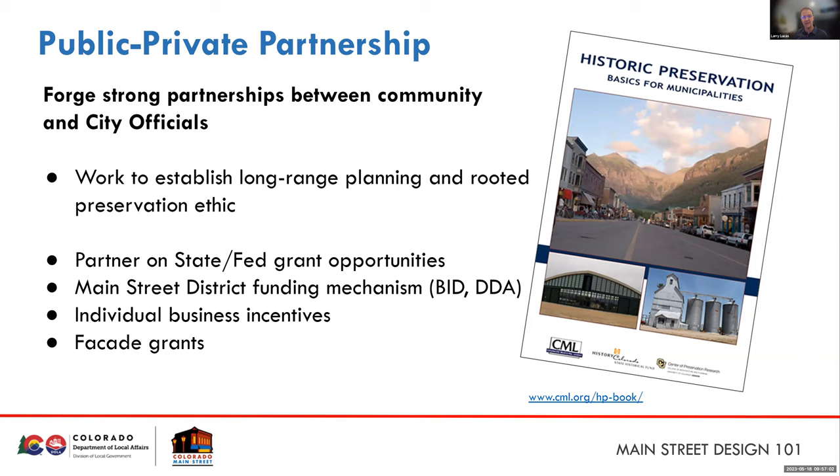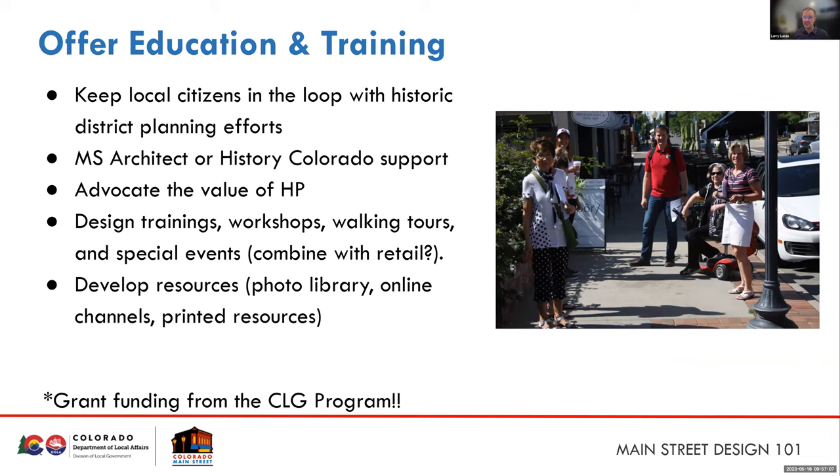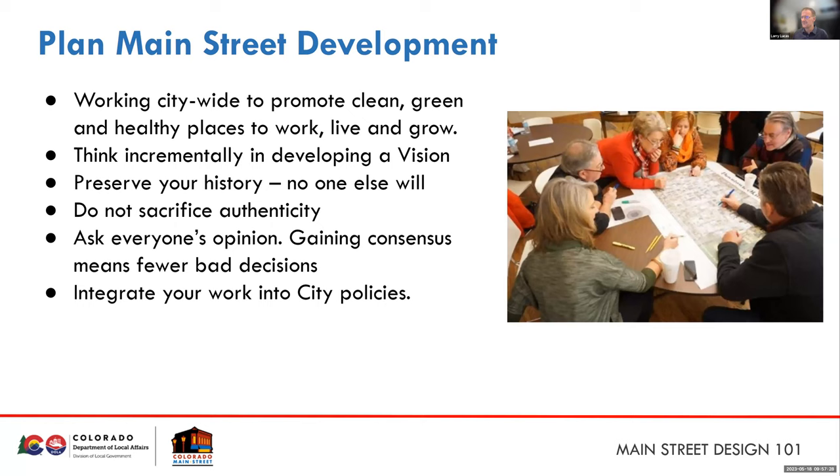You know, offering education and training like a walking tour, a design workshop, things like that, that myself or folks at History Colorado could come and support. We're all glad to do that. We'd love to get out in the communities and work with you guys. Again, the grant funding from the CLG program could help you develop a walking tour. It can help you do all kinds of stuff. Such a wonderful program.